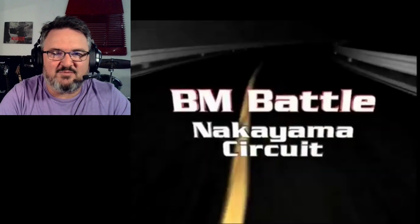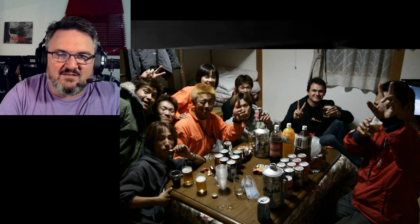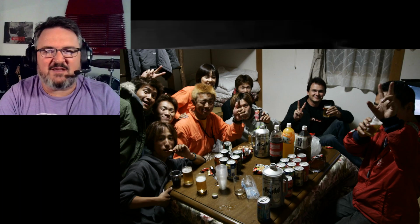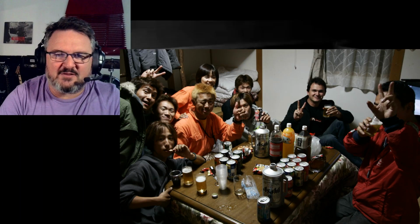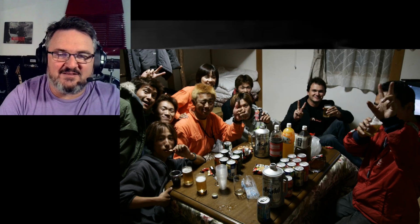And I'll put a photo on here for you. So this is pretty hilarious. I think there were about 8 of us crammed into this cabin, and before we got there, we stopped at the supermarket and picked up a whole lot of beer and snacks and a variety of other Japanese food, and proceeded to get fairly drunk.